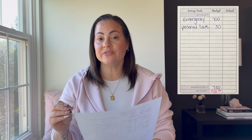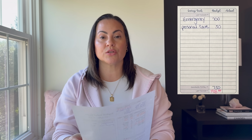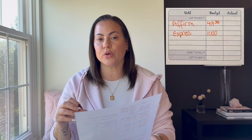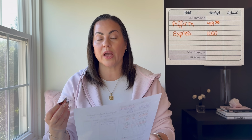If I take that $750, that leaves me with $1,918.97. My plan is to then pay off my Affirm loans, which total $419.38, and get those off my list, and then put $1,000 to Express, which will get me really close to paying it off. And I realize that still leaves me with about $500 left.